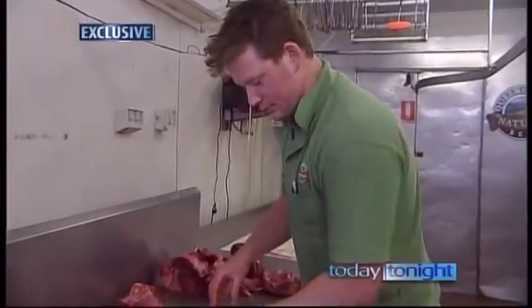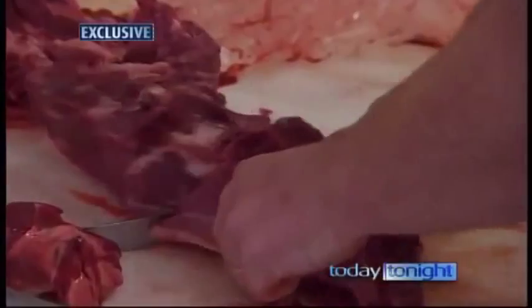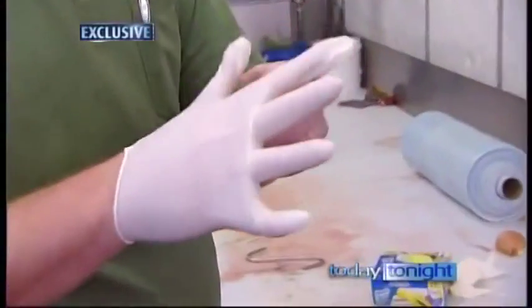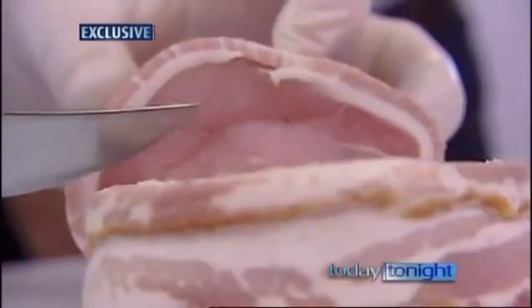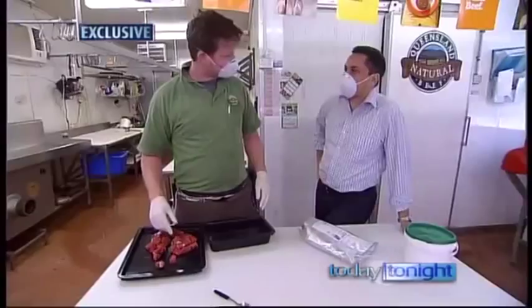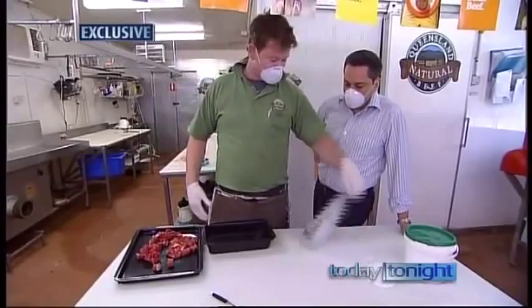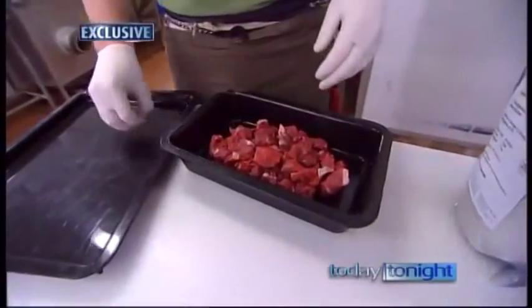Butcher James Faulkner runs Queensland Natural Beef Company, an organisation dedicated to using as few additives in meat from paddock to plate as possible. But tonight, he's exposing how some parts of the industry are able to trick their customers and use whatever it takes. Yeah. I've just got some fine diced beef and my special enzyme. I'm just going to mix it up a bit.